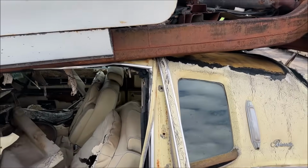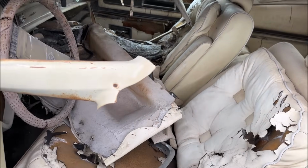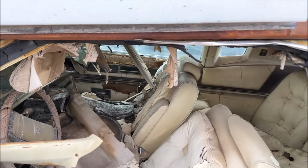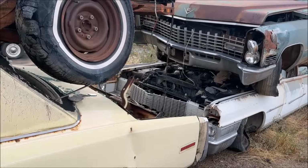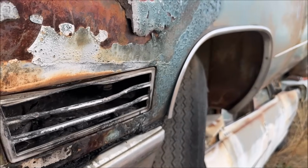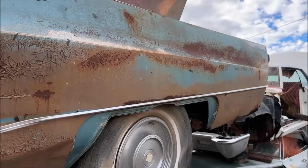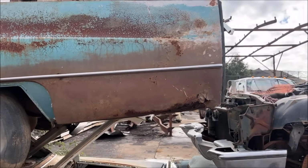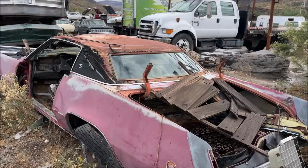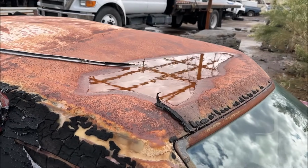Those are very, very plush seats. Look at the added pillow layer here on the recliners. I like the dash design of that too. That one is a convertible. Remember how I said it rained today? Well, the water is pretty much pooling on the roof of this one.